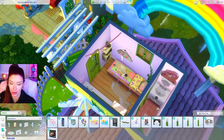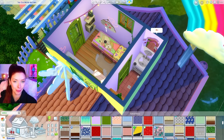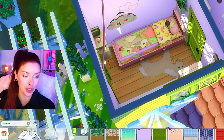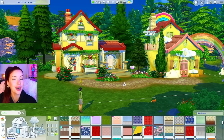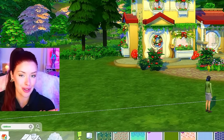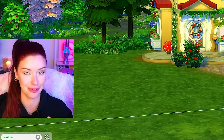Honestly, I'm surprised we were able to fit all of this stuff. I was a little concerned about our top floor, but I think we pulled it off, and that bed sheet is just too perfect for this. But we've got our two and we're ready to move on to the final one today, which will be built for Pixel Chix.